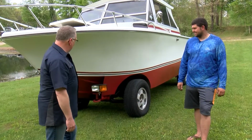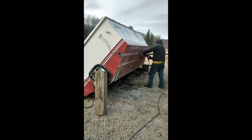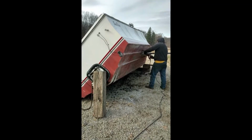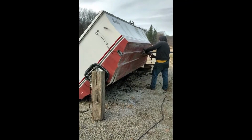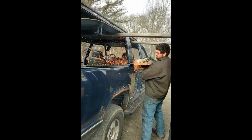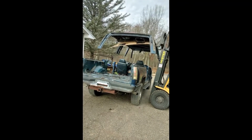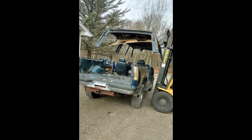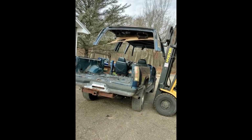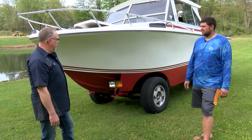So how many hours do you think you have into this? Quite a lot. Yeah. I'm sure there's 1,000 easily. And that's two guys at 1,000 hours, I'm sure. So that's 2,000 combined. Is it still four-wheel drive? Yes. Four-wheel drive all works. You just push a button and it does it all.